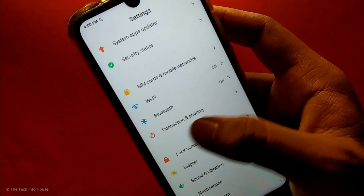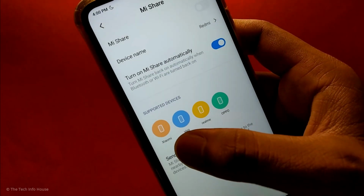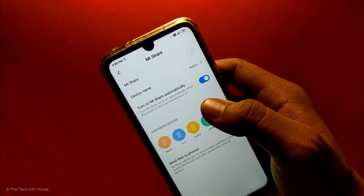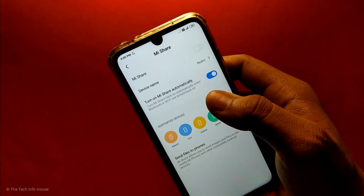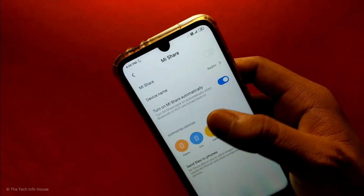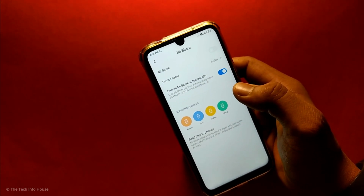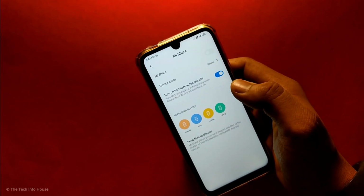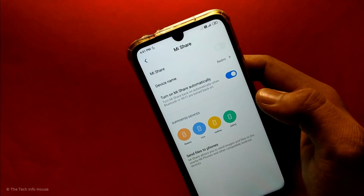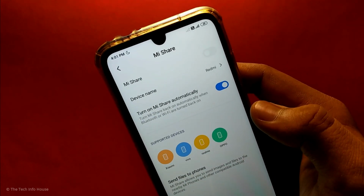Now another change that I noticed is in the connection and sharing menu. Here we get the Mi Share app. Now if you recall, Xiaomi, Vivo, Realme and Oppo tied up together to provide us with a solution where we can share files with each other instantly, like what we see with Apple devices. So this is something that is in the process of being made. It might not work now, but in future it will work guys. Once it starts working or I figure out how it works, I'll make a dedicated video regarding this. But this is something that is really cool, and I believe that sooner or later this will start working on all the devices once they receive the MIUI 11 update.